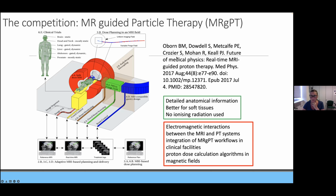You can find here a paper where I found this representation of a possible setup, but there are others. And the advantage of this proposed technique is that it provides detailed anatomical information because MRI, which is sensitive to, of course, the presence of water in the tissues or soft tissues, provides a better resolution of soft tissue with respect to CT, which is more sensitive to higher electronic density tissues. And also, no ionizing radiation is used to perform this imaging modality, which is quite important, for instance, for pediatric application.